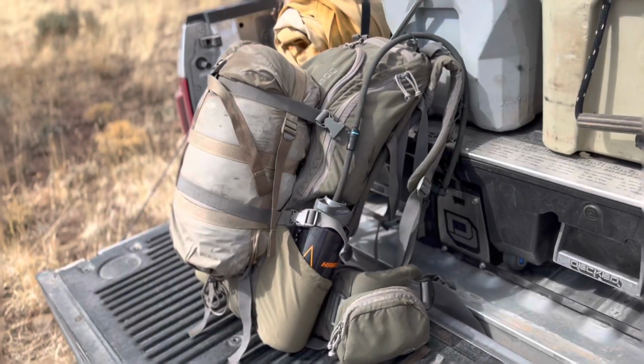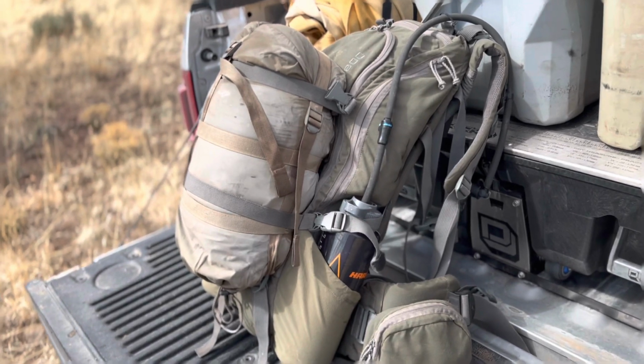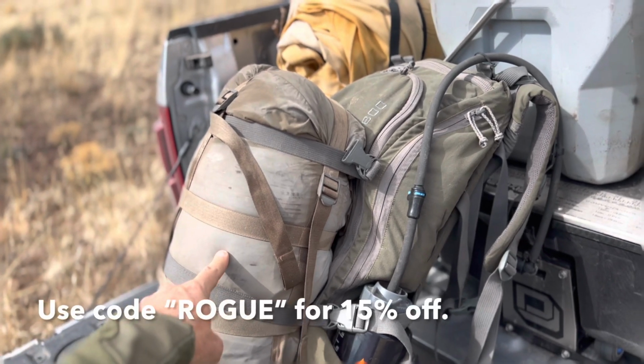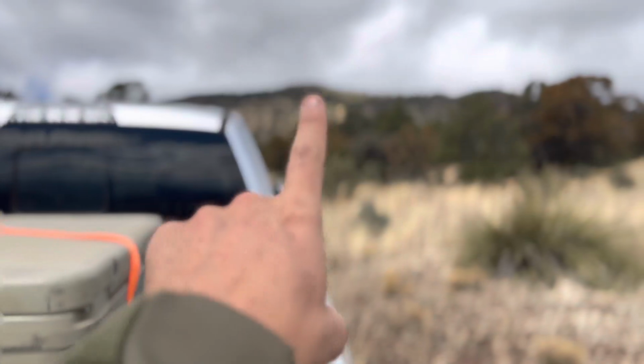Well, I got my pack loaded up. I got the XO K3 bag right there. I've got my Mountain Mafia 0 degree sleeping bag in this case. I've got a Gore-Tex liner on it. It did snow last night. I'm gonna hit some of this country up here.